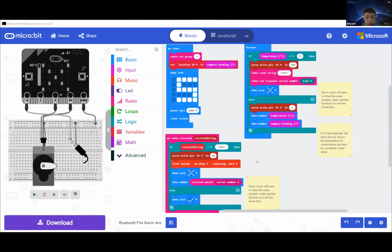Then it will show the serial number of the microbit that is sending the message. Else, it will show a tick.